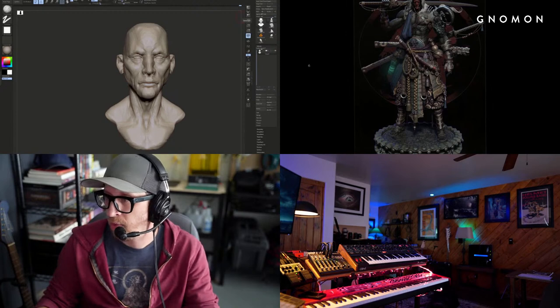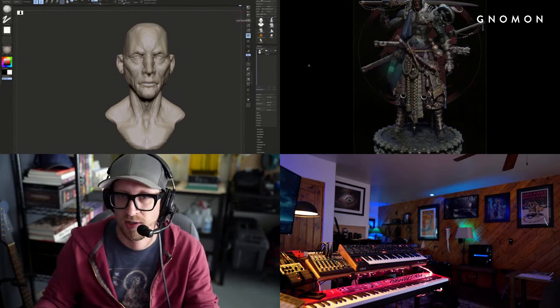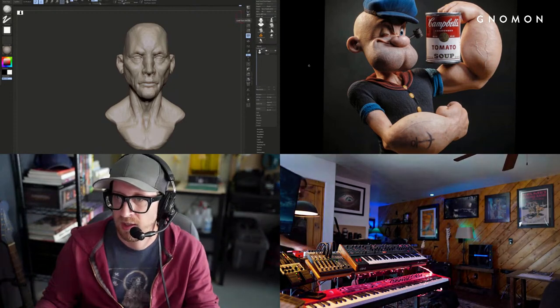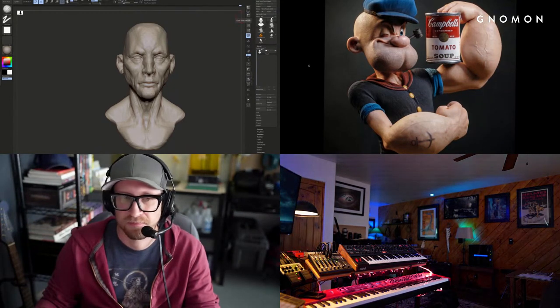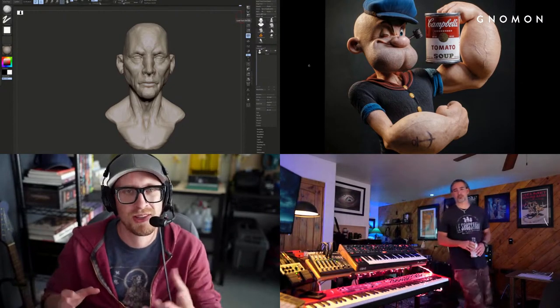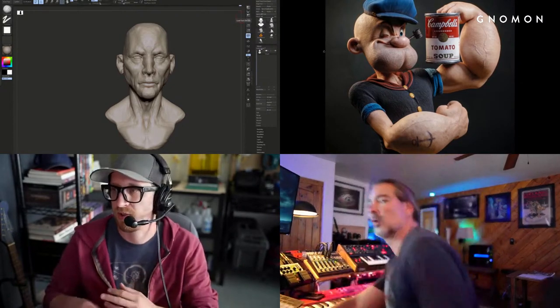Does clay sculpting help before using ZBrush? Yes, absolutely it does. It's a really good way to learn about form, about sculpting form.